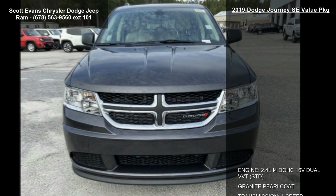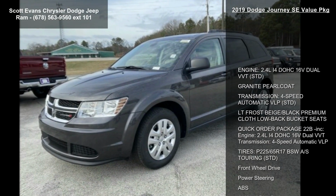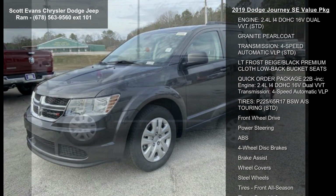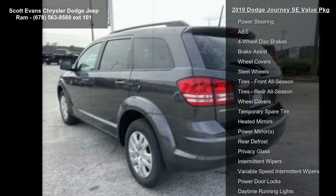P225/65R17 BSW AS Touring, STD, front-wheel drive, power steering and ABS. Low mileage is an important factor in your purchase, and this vehicle delivers a low odometer reading.